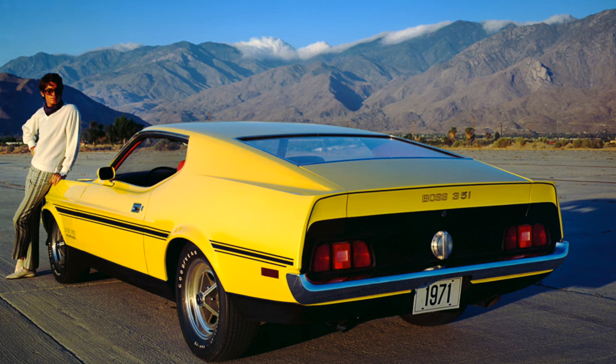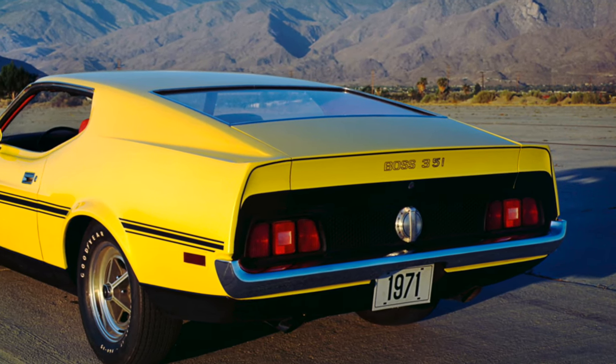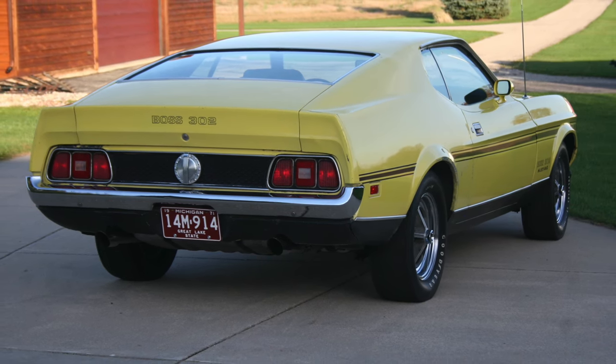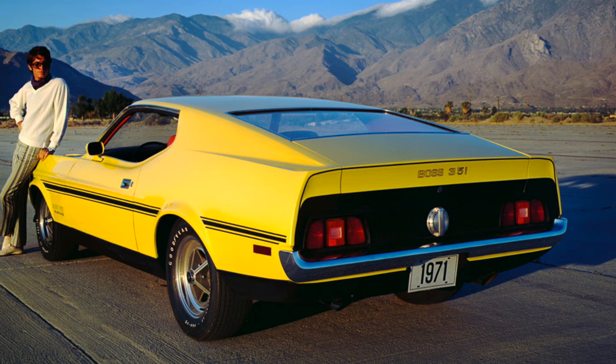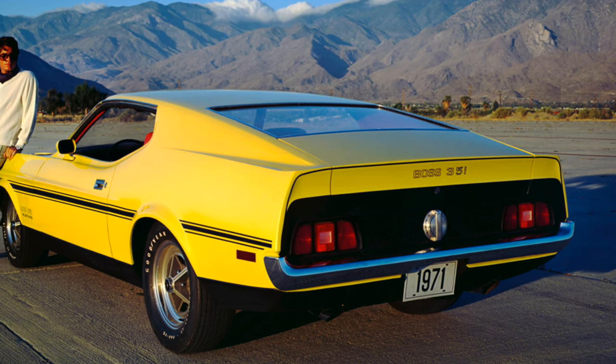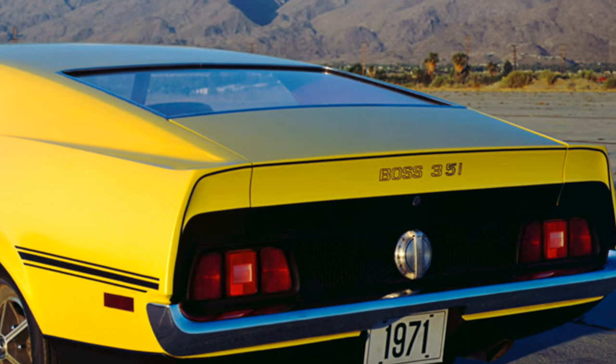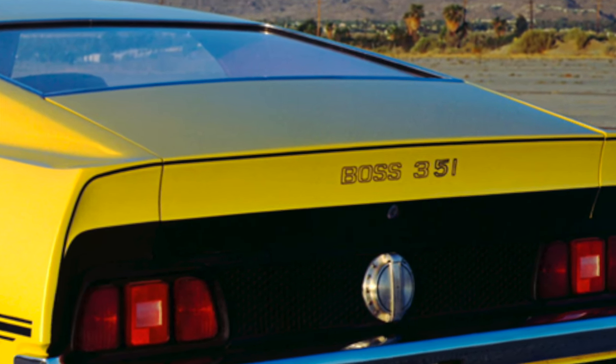You can see on this old factory photo of the Boss 351 show car, which is the same Boss 302 Bob is restoring, that Ford doctored the Boss 302 to a Boss 351, leaving the Boss and the 3 that are stickers, then removed the 02 and hand-painted 51 in their place.